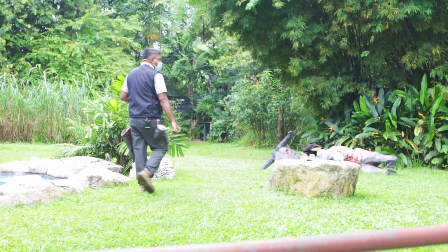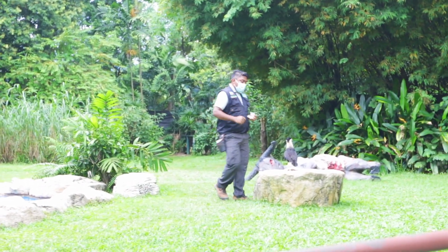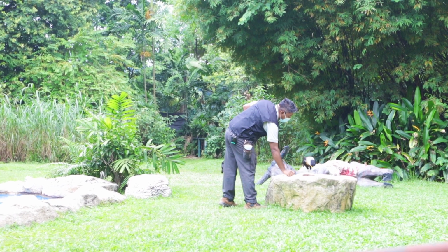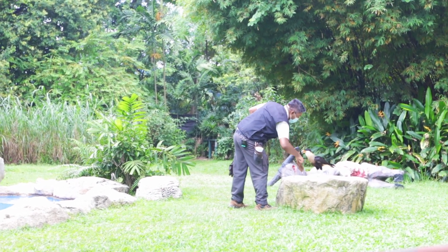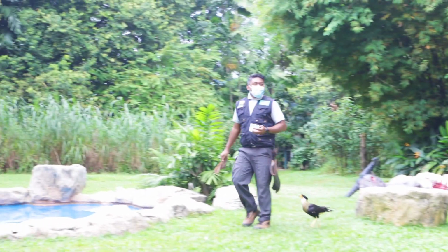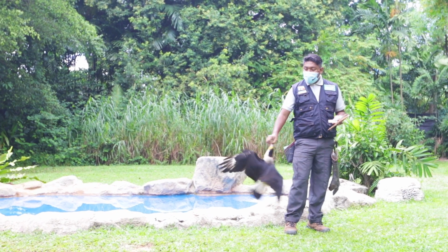You saw that, everybody. Apart from using his legs, he was also using his beak to overturn the tree bark. But that's very effective. There we go. Thank you so much for that. No, I need my finger for later. Thank you. Okay. Now, apart from that, he's able to do vertical flights as well to catch insects like that.